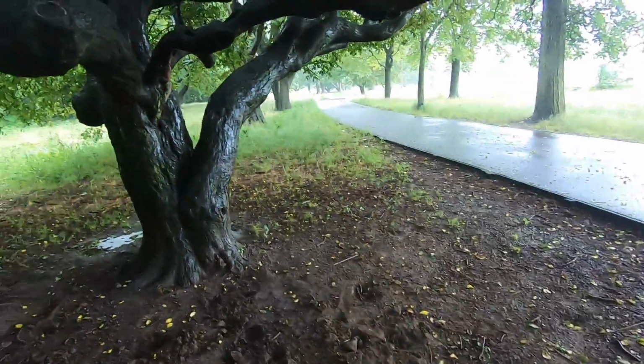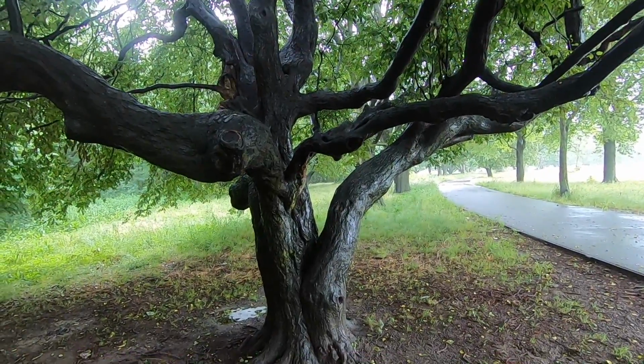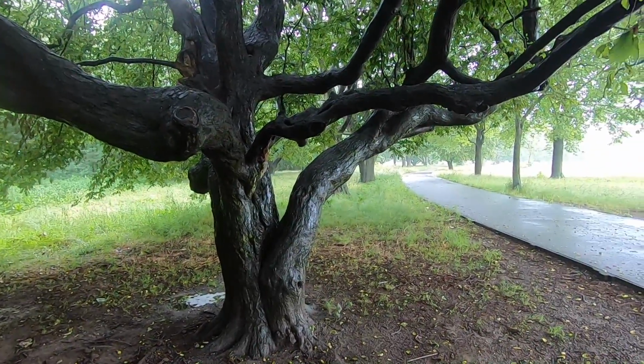So, thank you, old tree, for hiding that silver all of these years, and I'll be back.